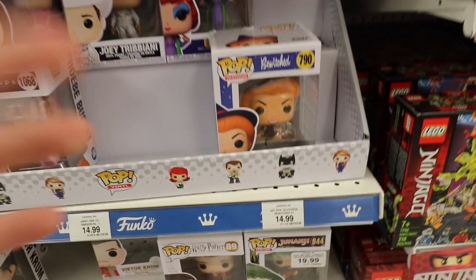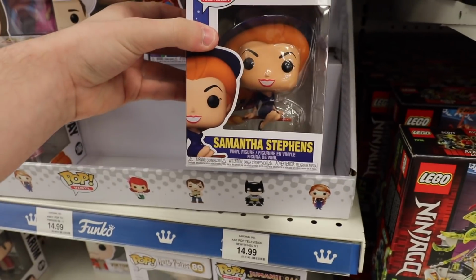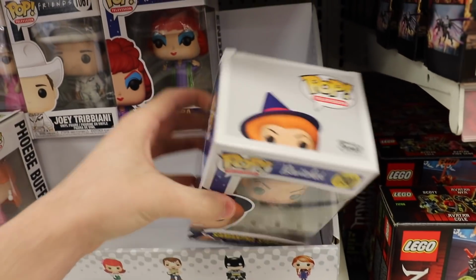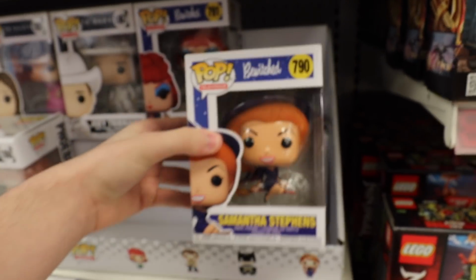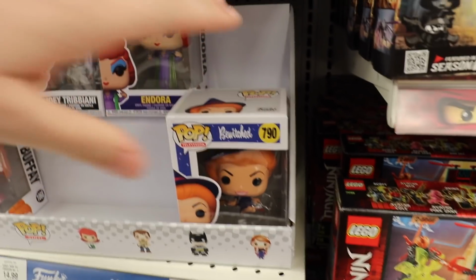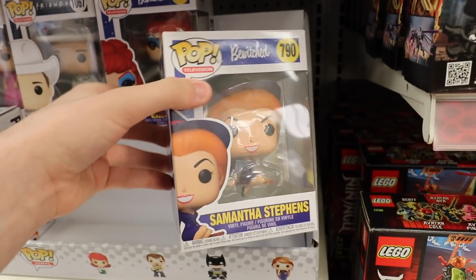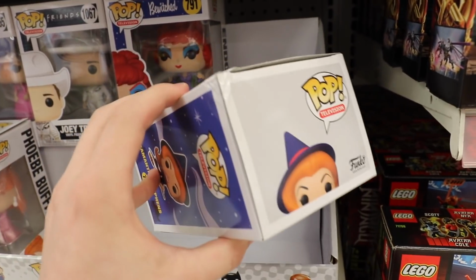Starting with these ones over here, we have some of the Bewitched pops. We've got the Samantha one as well as Endora. And these ones actually look pretty great, but the problem is that the Samantha one is really damaged. I actually have seen almost this entire show because it was on around 3 or 4 before the news. I don't know why, I would just watch it every single day. So this is one that I was thinking of getting today, but with that damage, I don't know about it.